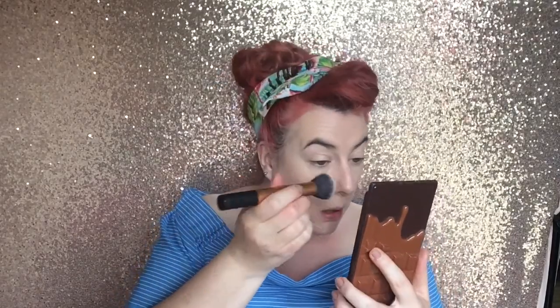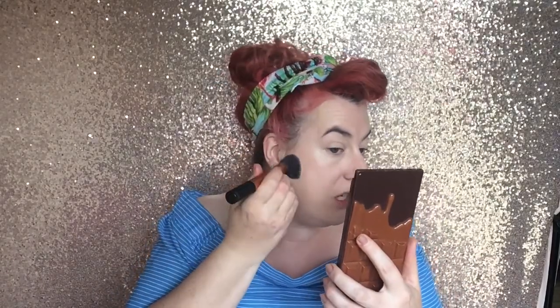I think it'd be a nice foundation to take away on your holidays, so it's not too heavy and, especially if you had a nice tan on underneath it, it would still give you that nice glow because you'd be able to see your skin. You can totally see my skin underneath this. It's not heavy or anything. I'm impressed. I like it.